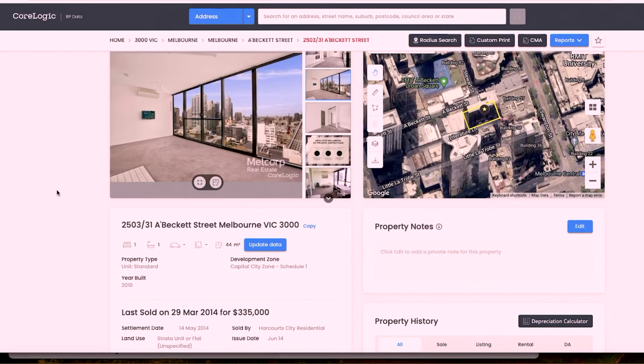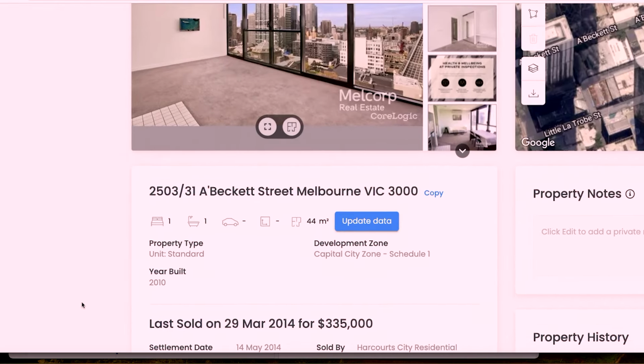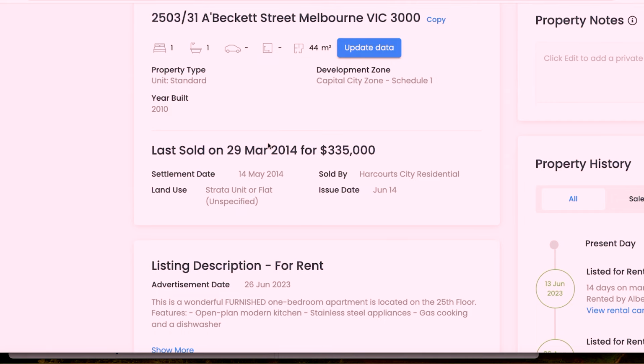The CBD property is a unit at a fancy building at 31 Beckett Street in Melbourne, Victoria 3000. It is a one-bed, one-bath unit without car space, but who really needs the car space? Because it's only one block from the central station. 44 square meters. It's fair for a one-bedroom apartment. It was built in 2010.